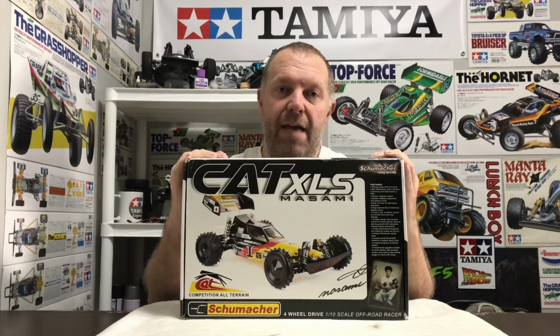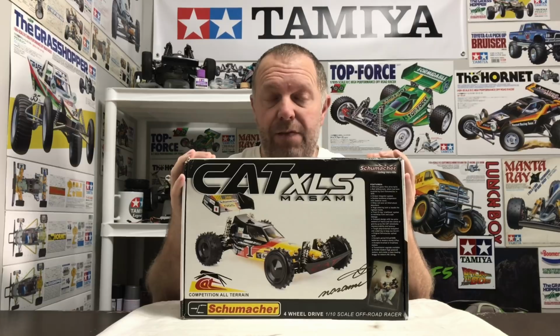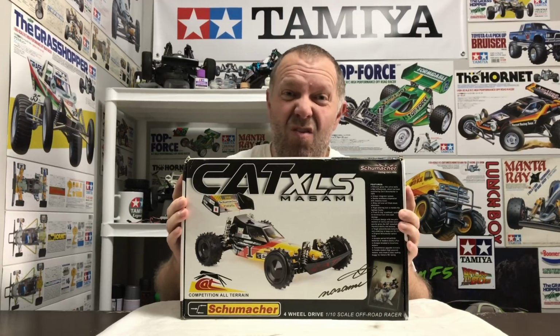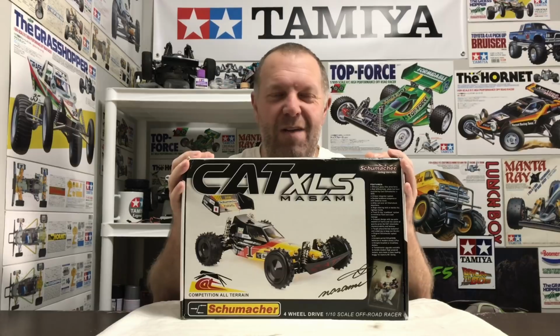So if you're lucky enough to have one of those, you're doing well. A year later, in '87, they brought the Cat XLS out. Now, if you wondered what Cat stands for, it stands for Competition All Terrain. XLS, not too sure. Extra long, maybe. I'm not sure what the S stands for. Someone in the comments can let me know. That'd be cool.